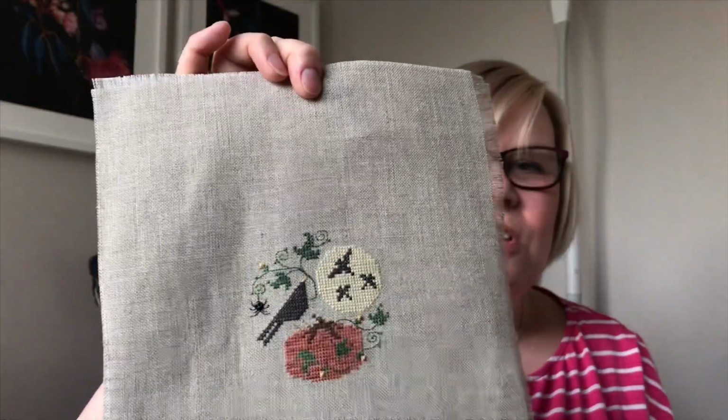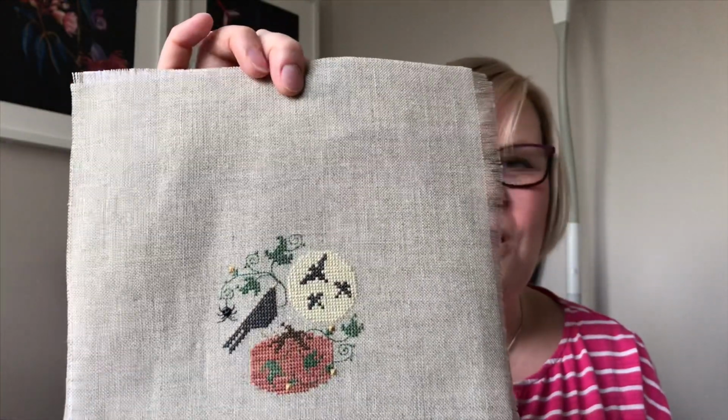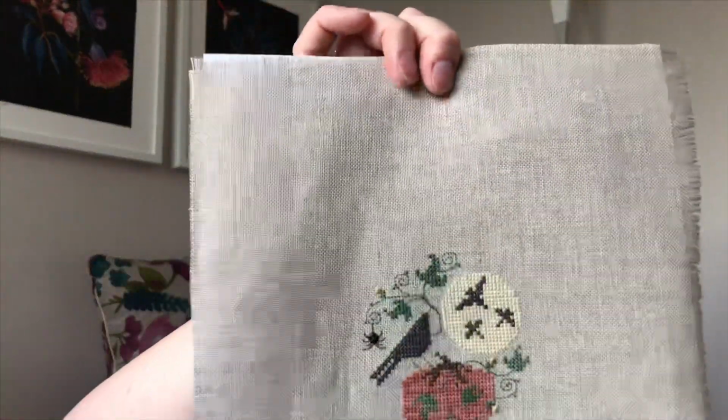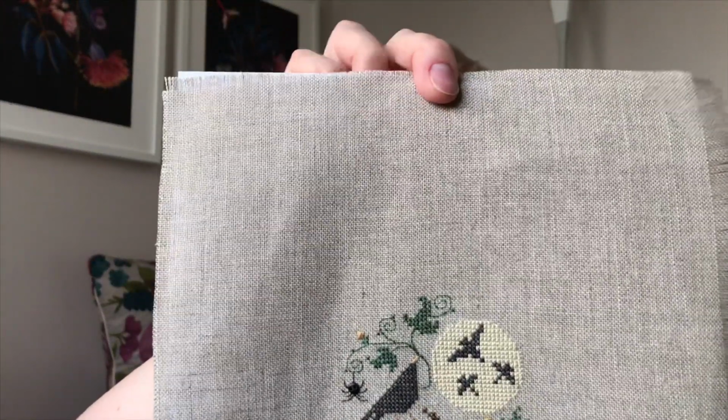So I got Chris from the Nimble Thimble to order it for me, and she cut it all up, and this is done with all the called for silks. But yeah, I love how delicate that is. This is done on 32 count natural.